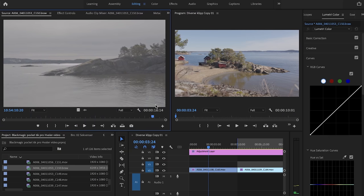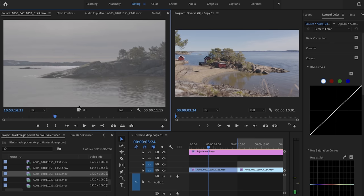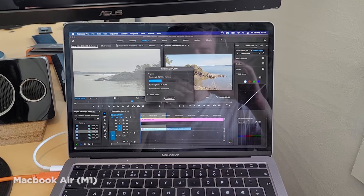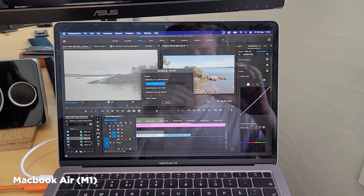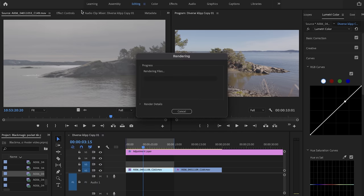And thirdly, the workflow becomes so much easier with super fast rendering, scrubbing, stabilizing, etc. And is it one thing that many people demand nowadays? It is a fast workflow. Clients expect you to work fast. With my MacBook Air, with the new M1 chip and 16GB of RAM, I tested some editing with HD and 4K material from the Blackmagic Pocket 6K Pro. And this is a difference in render speed.